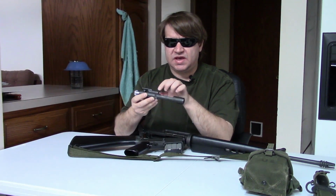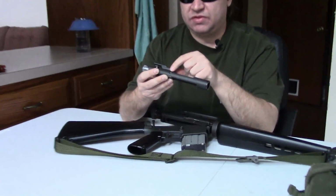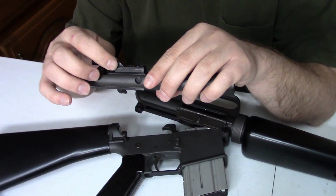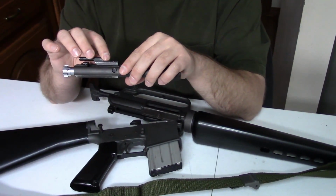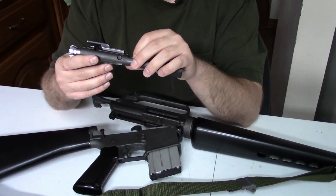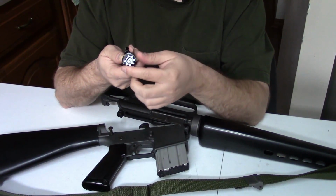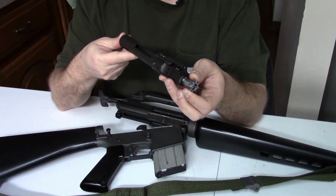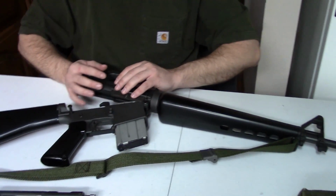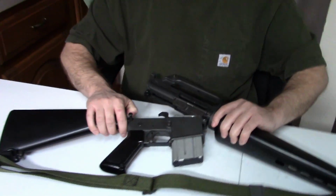Anyway, as you see, we have the early style machined retaining pin rather than the cotter pin. We also have the early style completely round gas key. These would both be replaced by the more conventional parts we know today pretty quickly. See, we have a chrome bolt. As I already said, the internals were originally modified full auto.